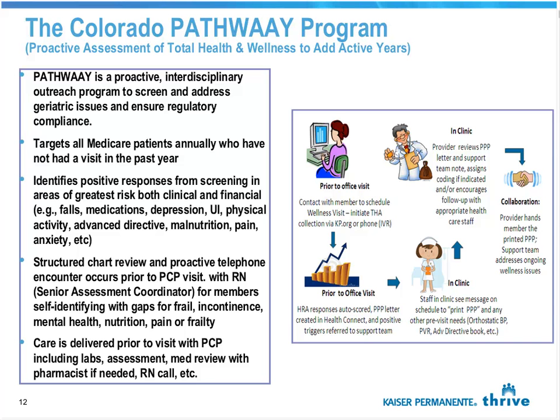So we are focusing on providing resources and attention and further assessment for those folks that are telling us in advance of their wellness visit that they have these issues, as a way to support that member and also the provider at the time of the clinic visit.